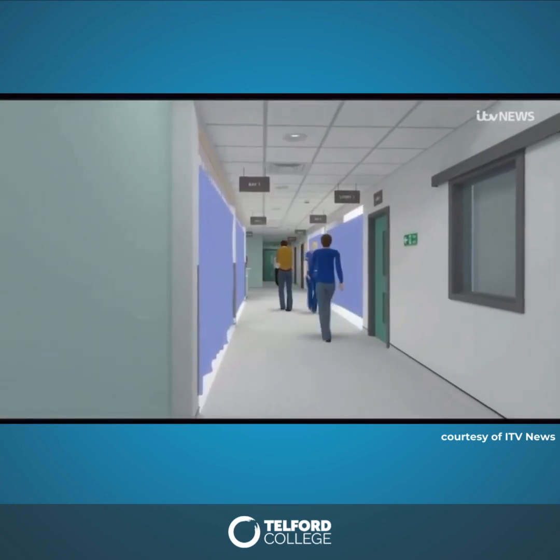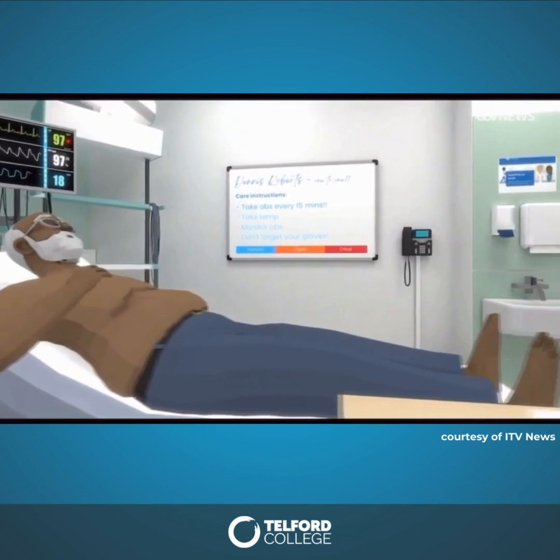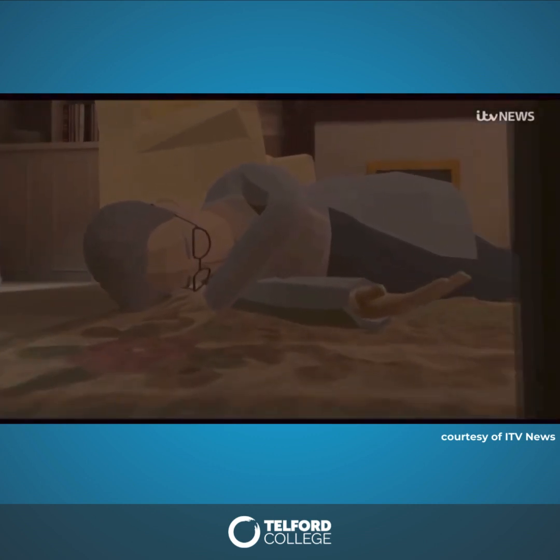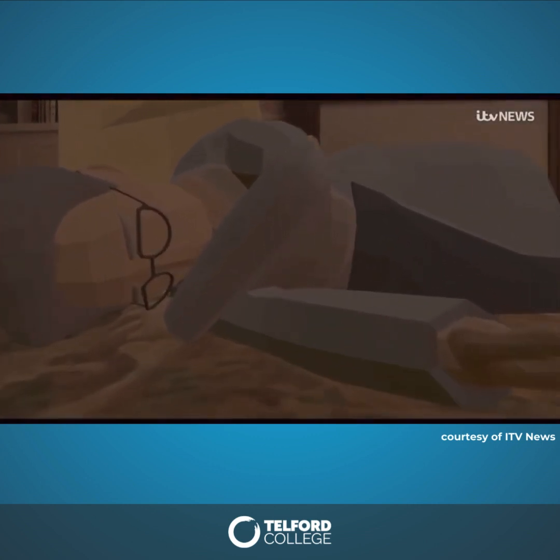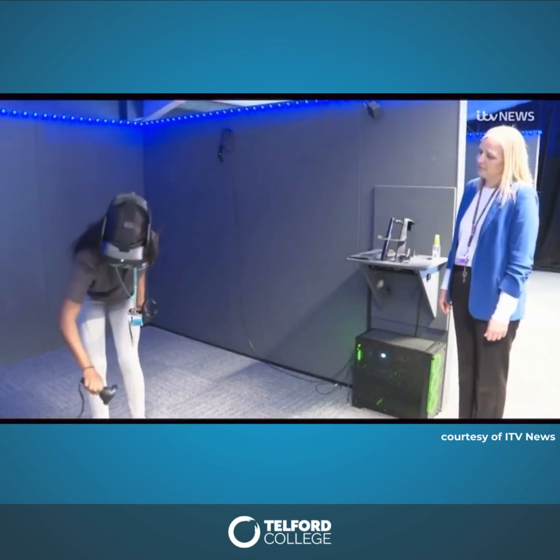The hope is that by virtually tackling challenging scenarios with digital patients, they'll be better prepared for the realities of working when they qualify. When the students are in the headsets, it's not just about what they are seeing and what we can see them doing within this scenario. It's also their body language and the way that they react on the outside.